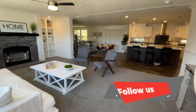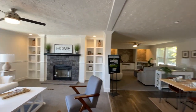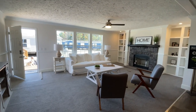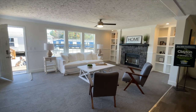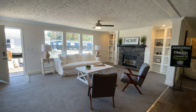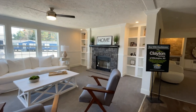So this is what you see when you enter the home. Love it. Let's spin around. This is the living room, you guys. This home is absolutely beautiful. This home does not speak manufactured home to me. The drywall is complete. It has built-ins in the living room. You've got a real fireplace. Love the stonework on the mantle.